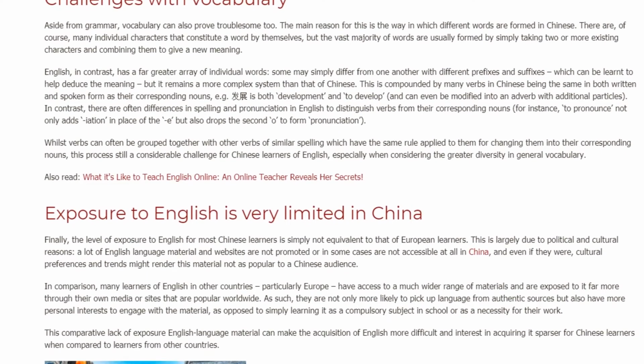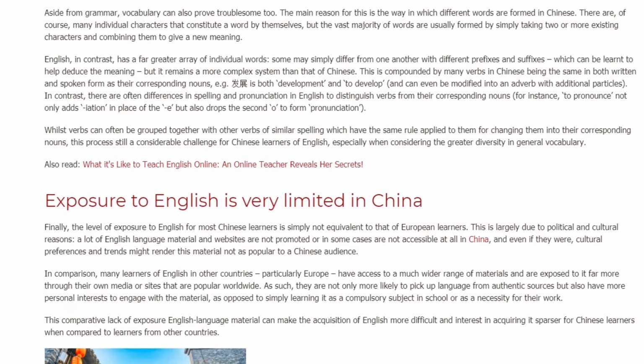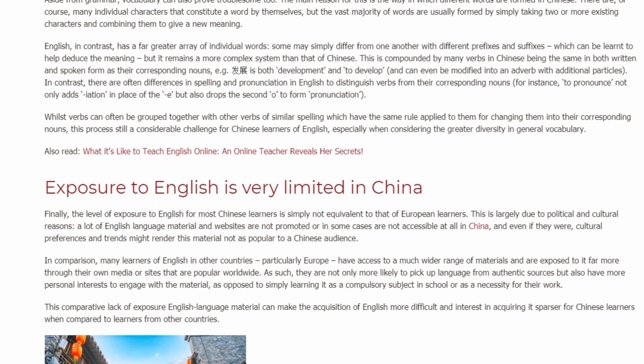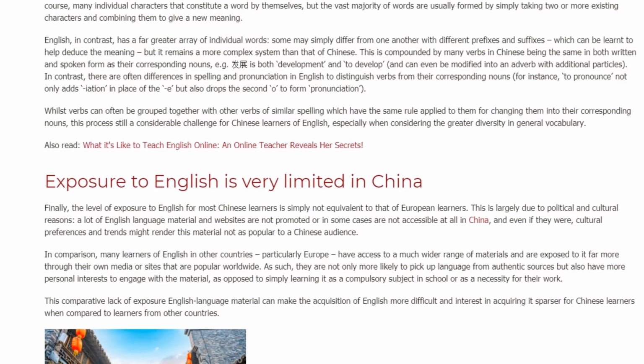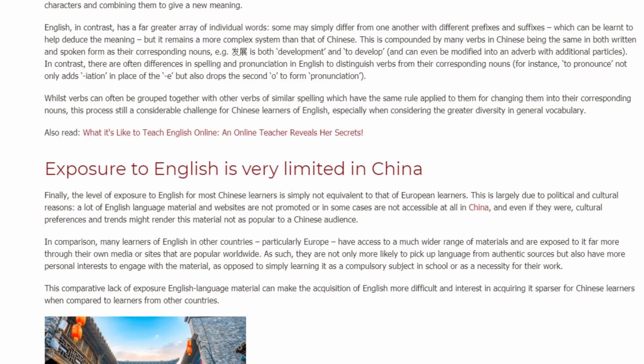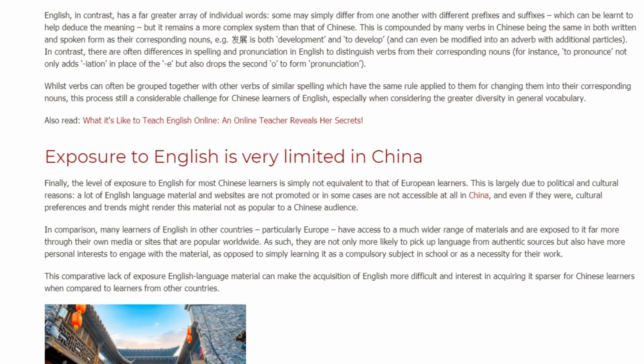Whilst verbs can often be grouped together with other verbs of similar spelling which have the same rule applied to them for changing them into their corresponding nouns, this process is still a considerable challenge for Chinese learners of English, especially when considering the greater diversity in general vocabulary.